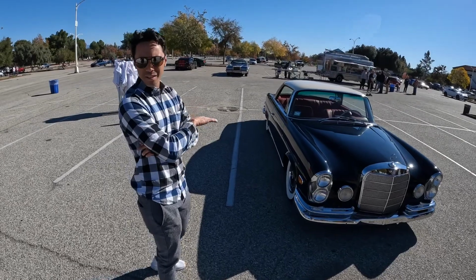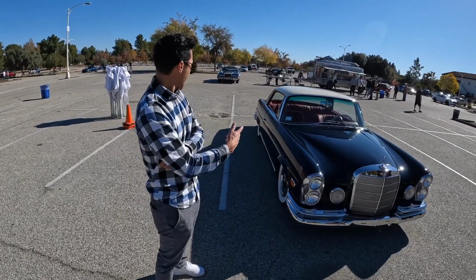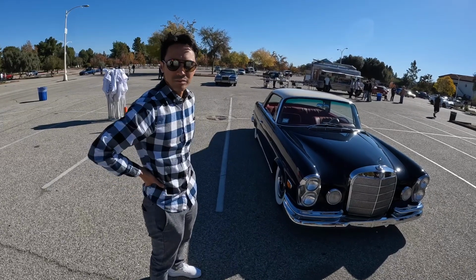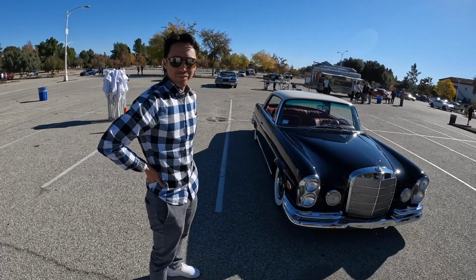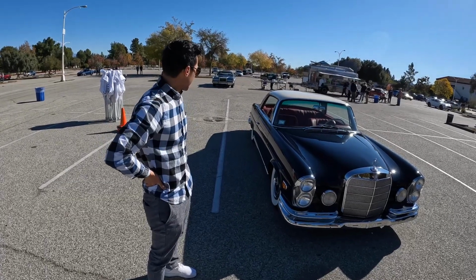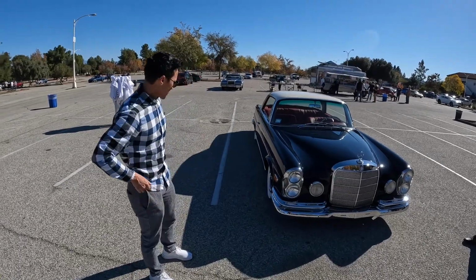Had the top wrapped because we wanted that two-tone look, but we didn't want it permanent. But I gotta tell you something, it looks like paint. You walk up to this car, it's phenomenal. It looks like paint. No one can believe those are wrapped. I think it works well with the lines of the car. It makes it look longer, especially when it's on the ground.